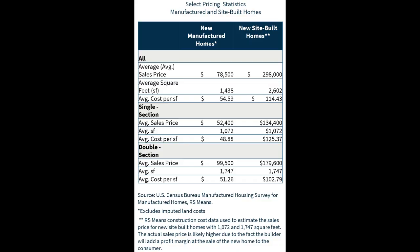Now we're going to be talking about the new versus used manufactured homes, pros and cons. So first I want to cover the pros of a new manufactured home. The first pro of a new manufactured home is the price per square foot. Now compared to a site built home or stick built home, it is very, very affordable.